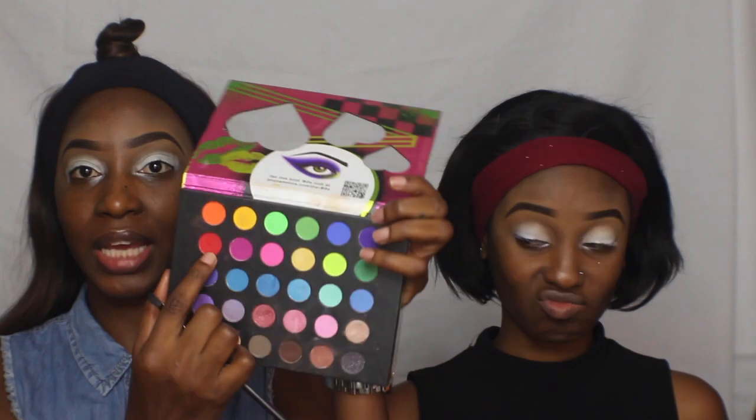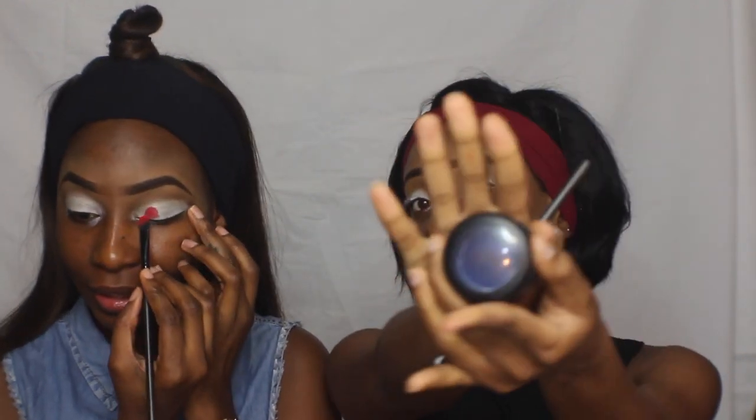So for my lid color, I'm going to be going with this red eyeshadow from the BH Cosmetics Eyes on the 80s palette. And I'm just going to be putting that all over my lid. I'm still confused about what I want to do, but I think I'm going to be doing the blue smoky eyes. So I'm going to be using this Gioni matte blue shadow. Ooh, look at that color. Before I go in, I'm using this Inglot transition color. It's my favorite transition color. And I'm just going in.